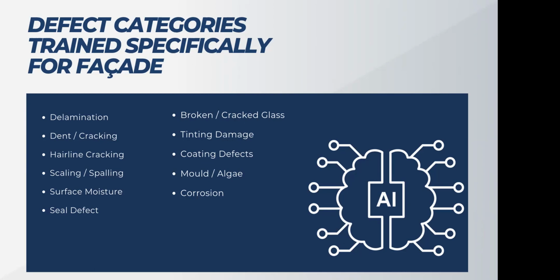And as Brendan mentioned, 2 years ago, he approached us and said, "Hey, we've got this idea for facades." And so we started training an algorithm, a black box for facade inspection. I just brought up a slide on the different defect categories we're currently working on in relation to facades. So we have delamination, dent and cracking, hairline cracking, scaling and spalling, surface moisture, seal defects, which is quite a new one, broken and cracked glass, tinting damage, coating defects, mold and algae, and corrosion. Now, in our roofing application there are many others in that list, but I just wanted to touch on that first.